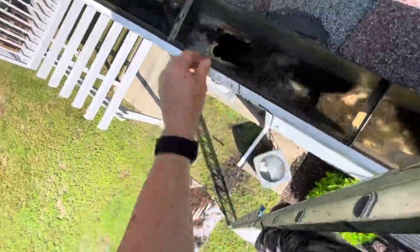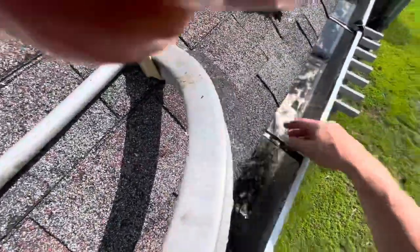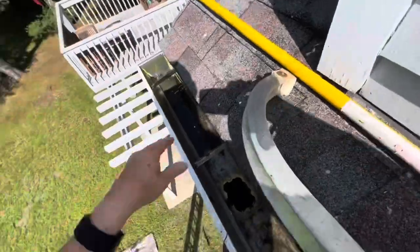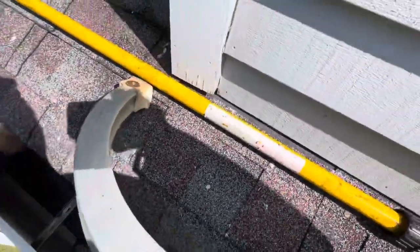All right, here we go. There we go. Here we go. Very nice. Look at all that. These are nice industrial oversized gutters too, so these will continue to flow pretty nicely. Beautiful.